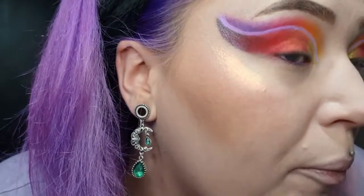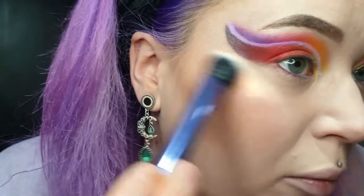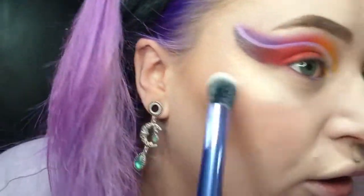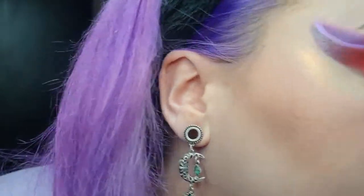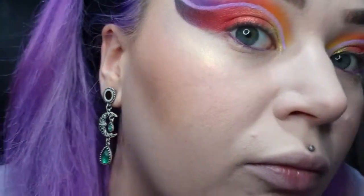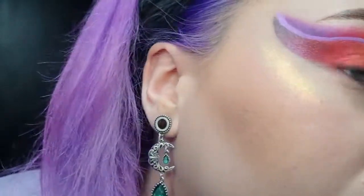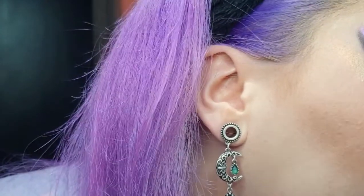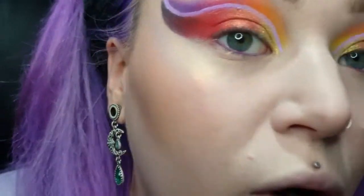That is honestly blinding. To the point I'm gonna have to blend that out a bit because, oh, the green shift. Can you see the green shift? It's green into a peachy pink. It's honestly beautiful. That is one of the most beautiful highlighters I've ever seen in my life.